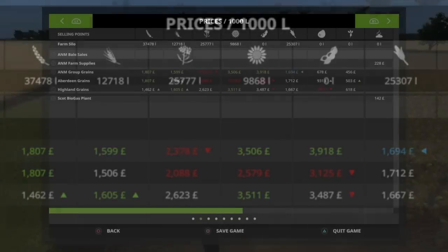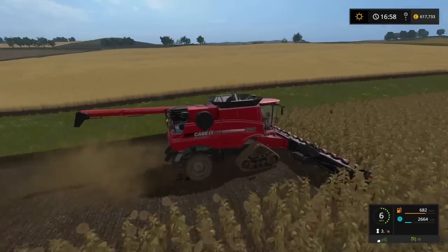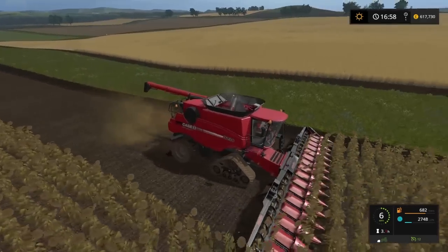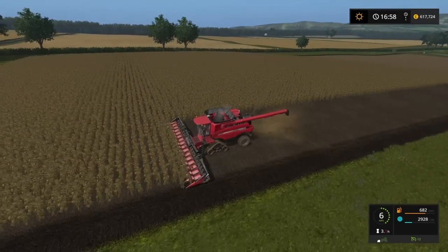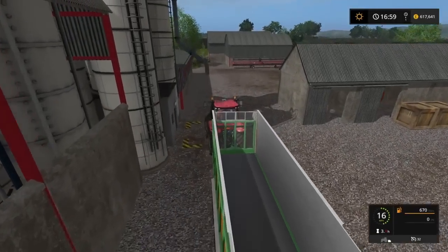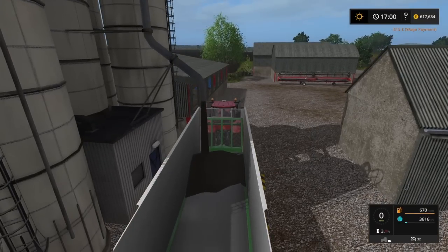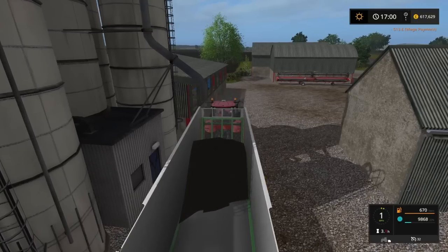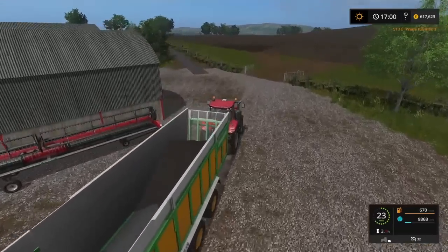I'll probably grab the trailer, grab that, sell it all in one hit. Yeah, that's what I'll do. I'll leave this to it for a minute. Right, let's grab what we've got in storage. Sunflowers. And see what we get off this.